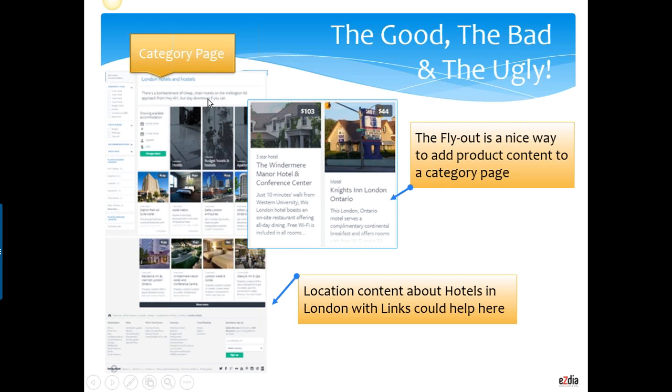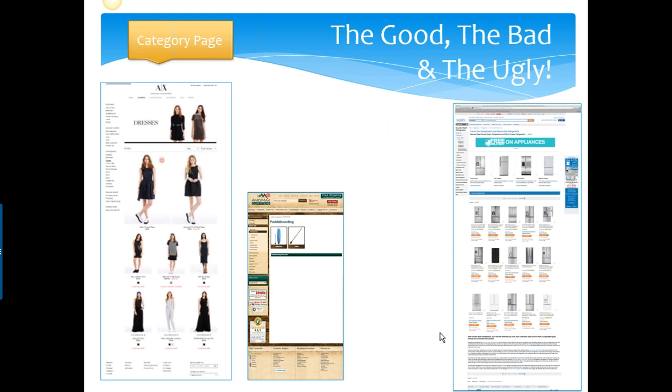The one thing I would add to this page, they do have a little blurb at the top of the page, and that's really just describing what London Hotels is all about. But we would probably put 200 or 300 words of location-based content at the bottom of this page, add links to attractions and other things in London to make that page more relevant.